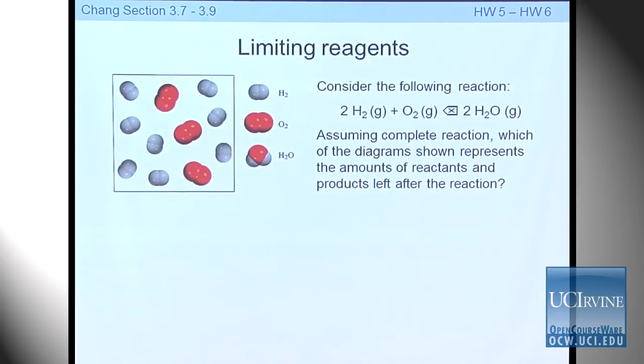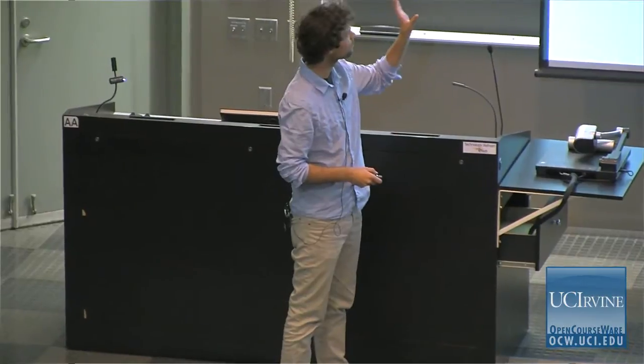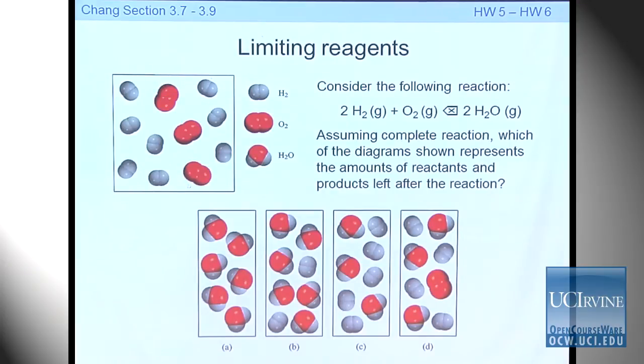Okay, and that means if I can make 6, I need for each water molecule 2 hydrogens. So each hydrogen molecule contributes 2 hydrogens. So if I need 6 water molecules, I need 6 of these pairs. 1, 2, 3, 4, 5, 6. So if I use those 6, plus those guys, I have these 2 left. So what is the situation after the reaction happens? Choose from this. I just determined that if this reacts, I can form 6 water molecules, okay, out of 3 O2s and 6 H2s, and then I have 2 H2s left.